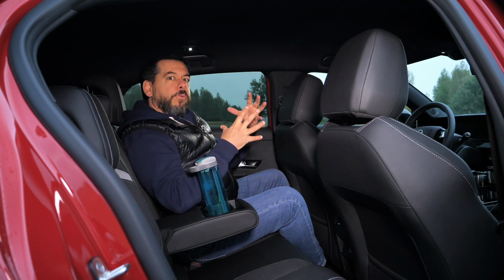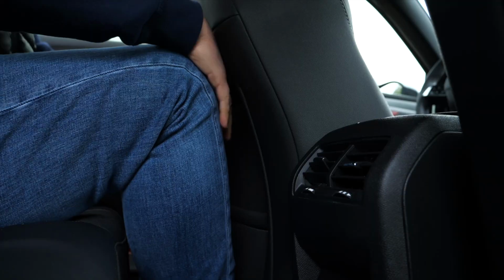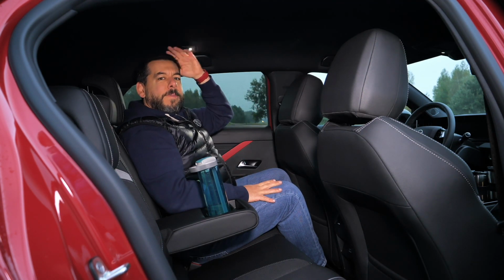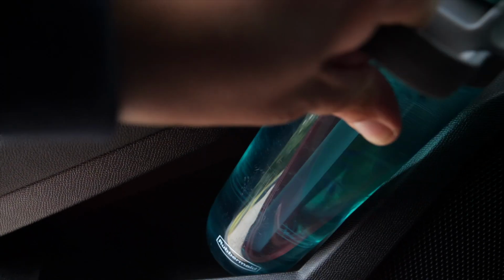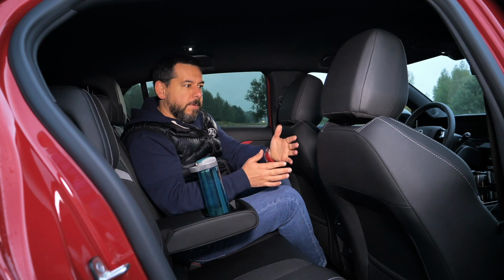In the back, it's probably just as spacious as it was in the previous gen, but I don't feel the space. The legroom is okay thanks to the concave seat backs. Now, the headroom in the front is okay, but in the back it's barely sufficient, and I'm hitting my head on the handle here. The door pockets are too small, there's only one USB port, there are air vents, and an armrest with cup holders and a ski hatch, so that's a plus.